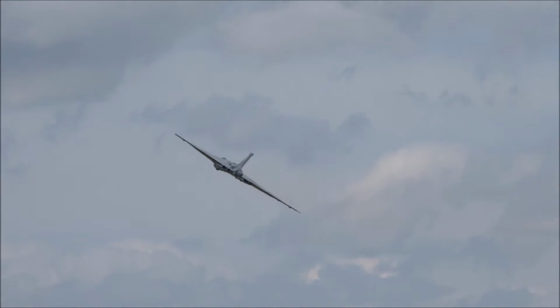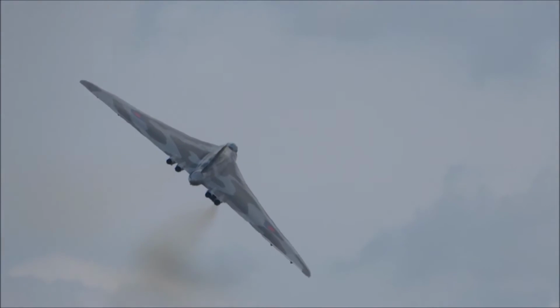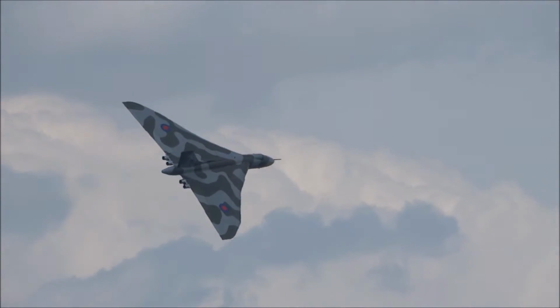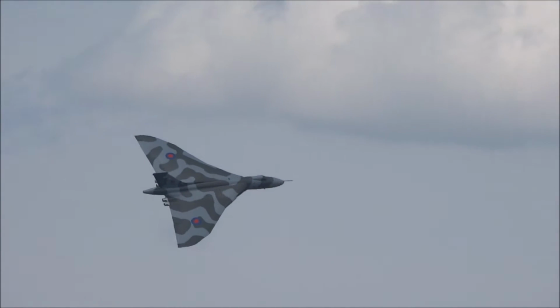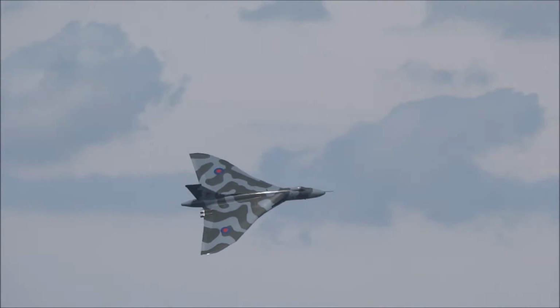In the left-hand seat, Bill Ramsey, co-pilot today, and Jonathan Lazario in the back seat, acting as air electronics officer. This, ladies and gentlemen, has been a real labour of love to get this aircraft back to flight. Many people said we couldn't do it. Well, there's your evidence. There she is. Running again, back in towards the crowd line, Vulcan XH558.